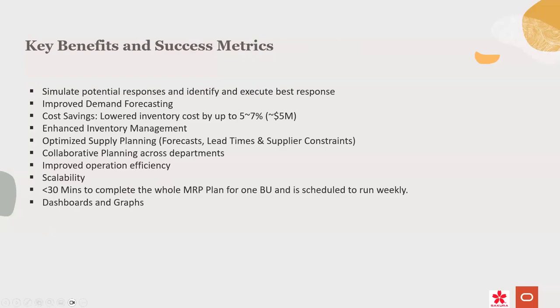So lastly, discussing some key benefits. The end users like the simulation feature, where they can program the parameters and run the simulation to find before and after results, which helps to take informed decisions on how to move forward when a new scenario is given to them.